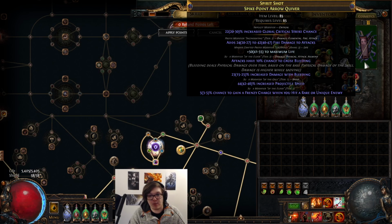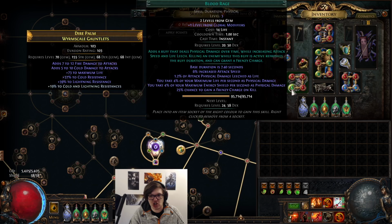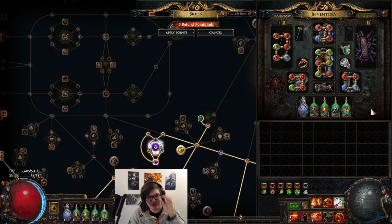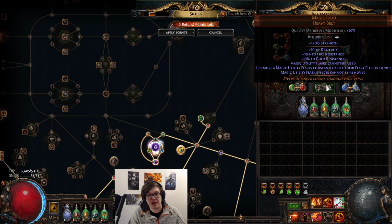To give you an example, my quiver has Frenzy Charge and Projectile Speed, both suffixes. My helmet here, both suffixes: the physical damage and reservation. My boots, these are both suffixes, and I got really bad lightning res, and I was pretty mad. I wanted to replace my ring, which has big res on there as well, so I needed some way to get a pile of resistances, and Mageblood does help you achieve that. Absolutely, it's very, very good at that.